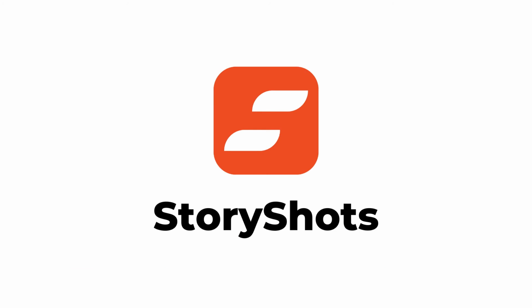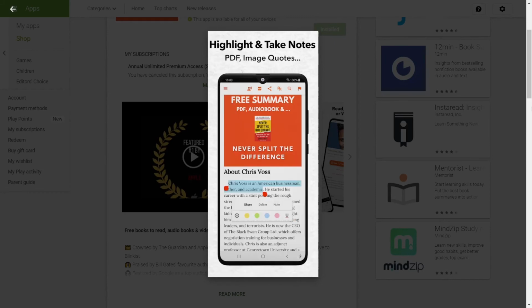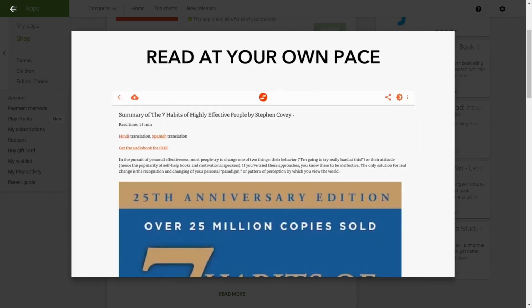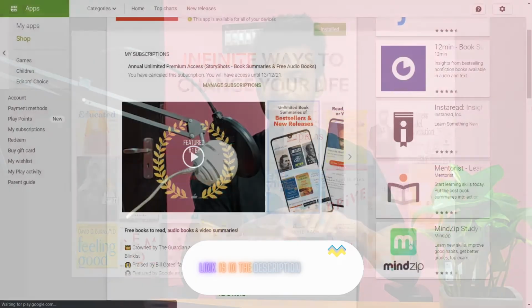The third app on the list is Story Shorts. There you can listen to some amazing book summaries in long or short format. So if you're someone who does not want to read books but still wants to get the knowledge, Story Shorts is the must-have app for you. They add so many new book summaries every week. You can either listen to or read. I do have their premium. It's a one-time payment. I must say it's worth every penny.